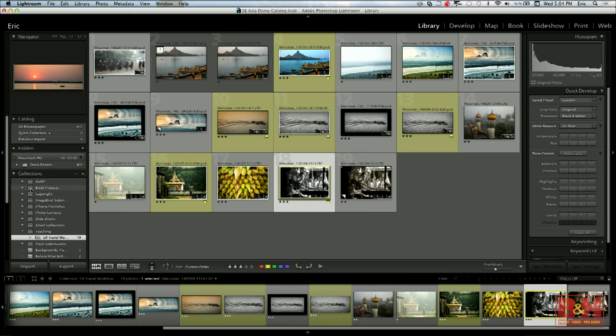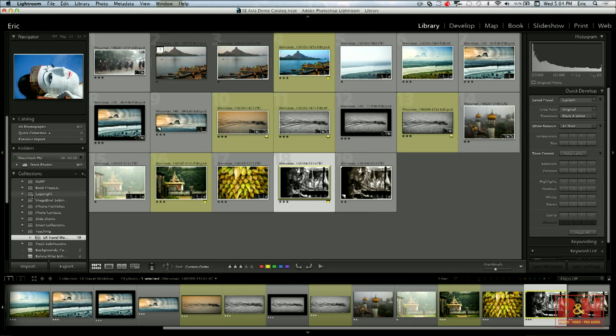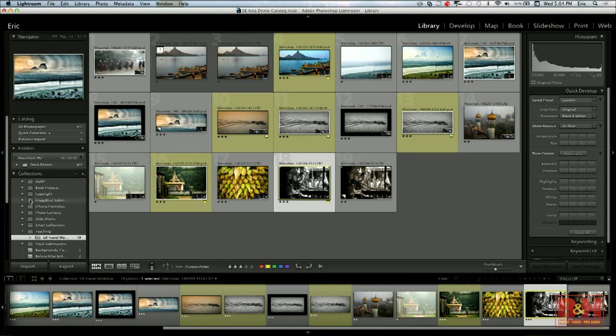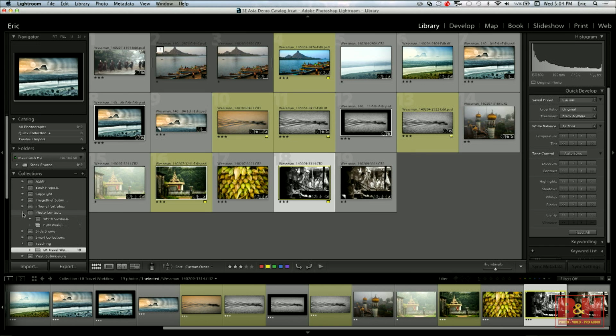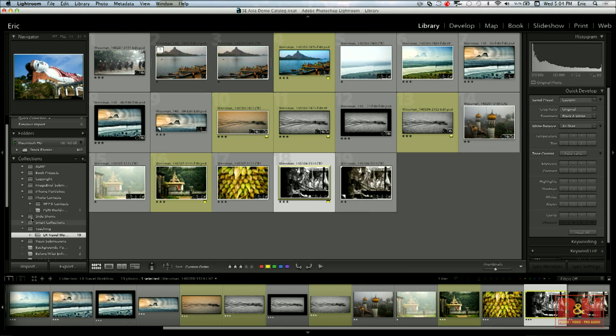I have a bunch of collections here. So for book projects, for things that I register with copyright, I submit images through a company called Image Brief. It's sort of like a crowdsourced stock. I made a selection of images that I want. That's on the iPhone. Things that I'm thinking about sending to a contest, I made a collection there, and then which contests.